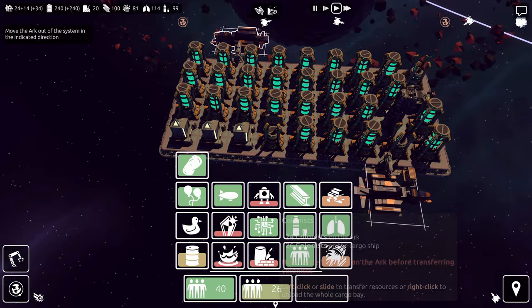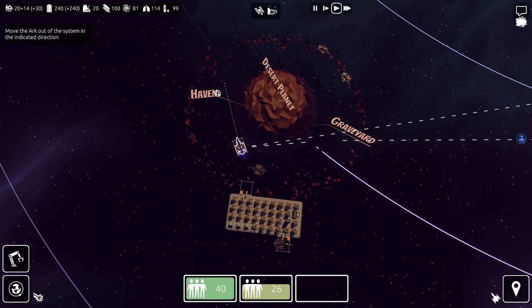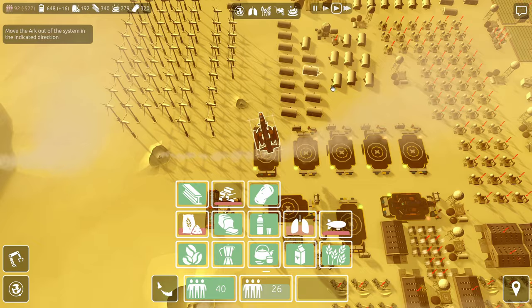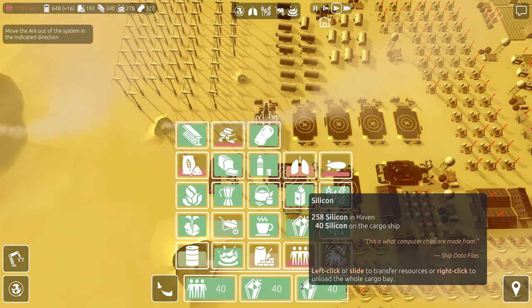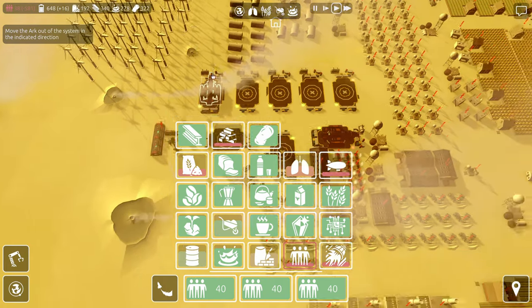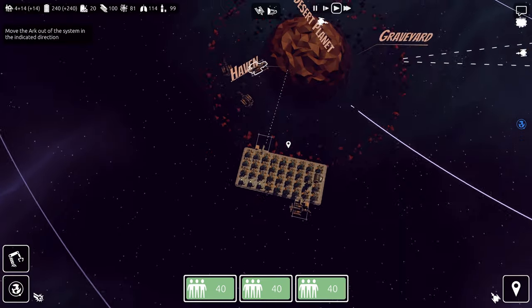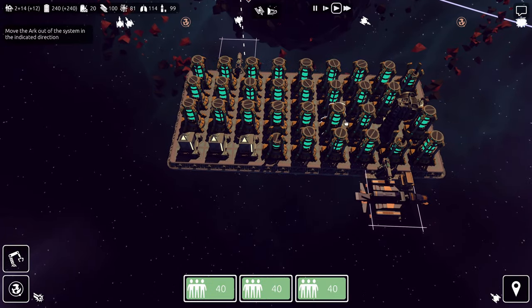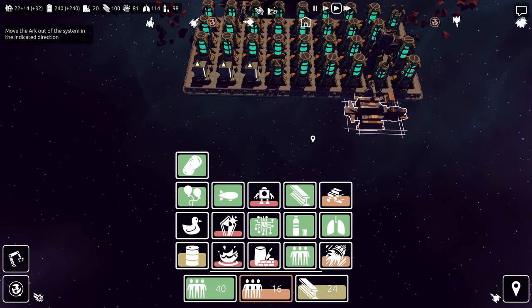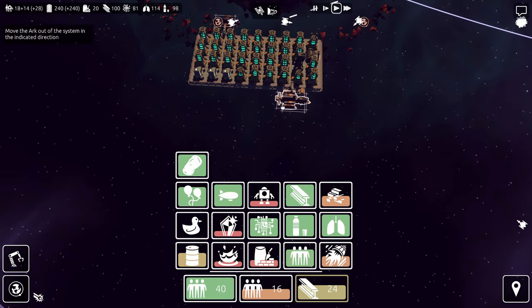I need to get back down to the surface of Haven as soon as possible to reduce that population even further. The faster I can reduce the population, the slower the population will just start naturally growing all the time. So, I need to do this. There we go. So there's only 38 people on the surface there now. Let's pick them back up. It's a slow process to load everybody on there, but we're getting there. It's happening. And I also need to go back down to Graveyard. There's a few people left on Graveyard too, so I'll have to look at that.